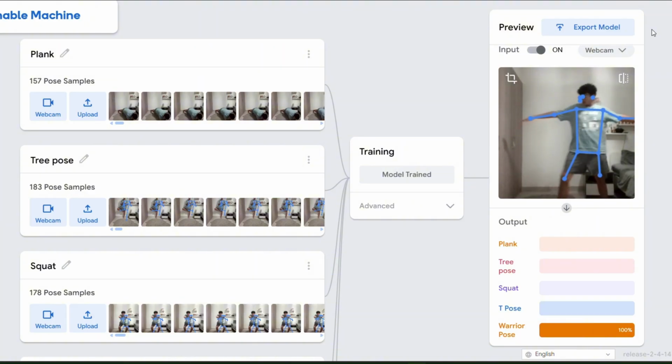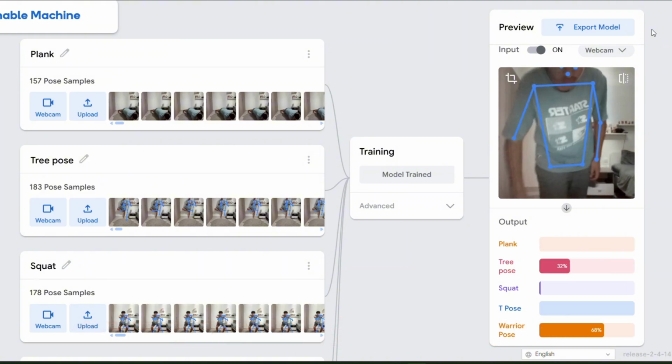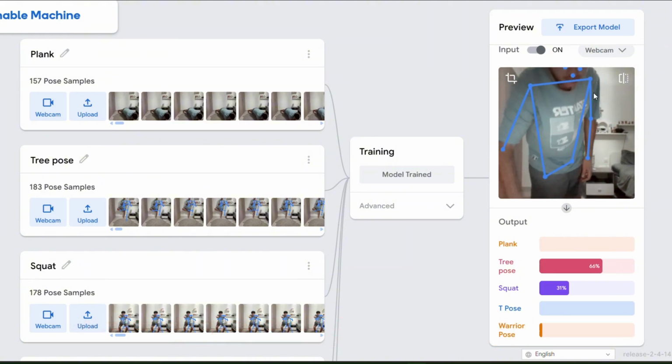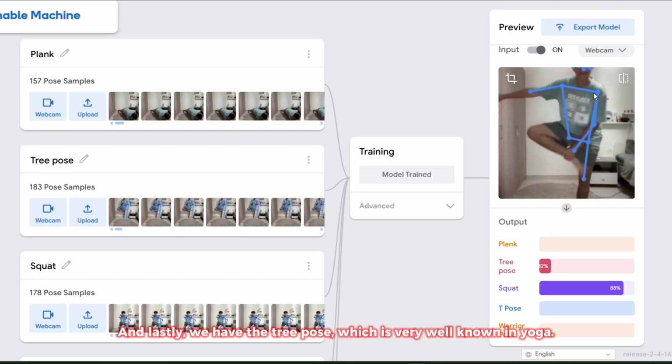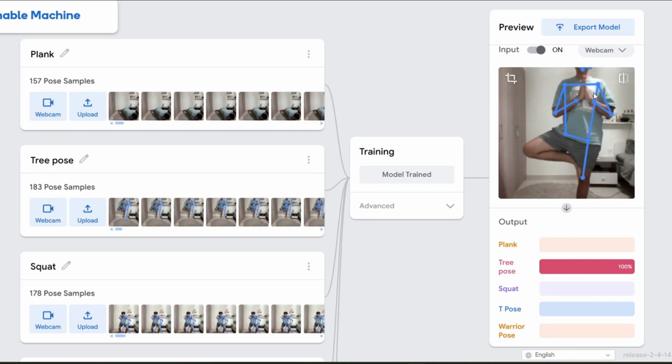Here we have the warrior pose. As I perform each movement, the AI is going to use pose estimation and skeleton mapping to analyze my body position in real time. And lastly, we have the tree pose, which is very well known in yoga.